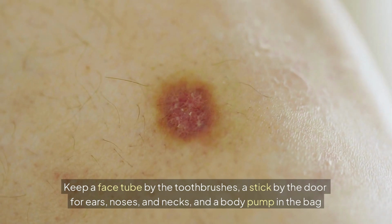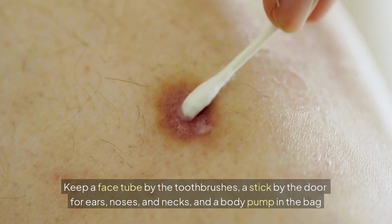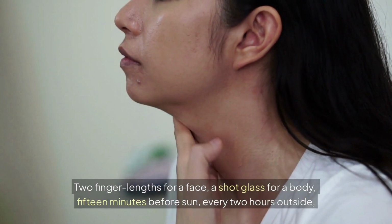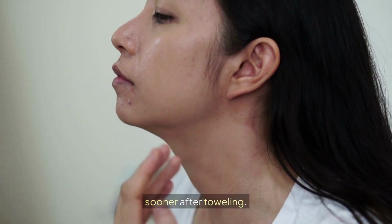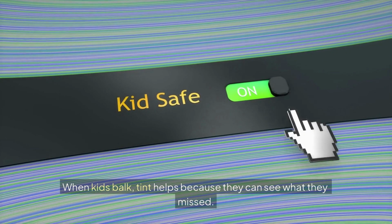Keep a face tube by the toothbrushes, a stick by the door for ears, noses, and necks, and a body pump in the bag with towels. Two finger lengths for a face, a shot glass for a body, 15 minutes before sun, every 2 hours outside, sooner after toweling. Set a timer. When kids balk, tint helps because they can see what they missed.